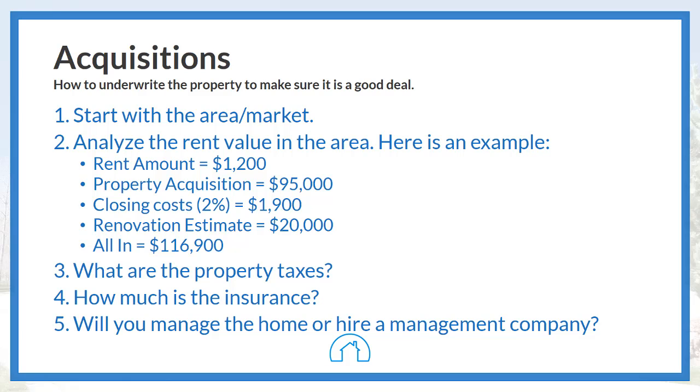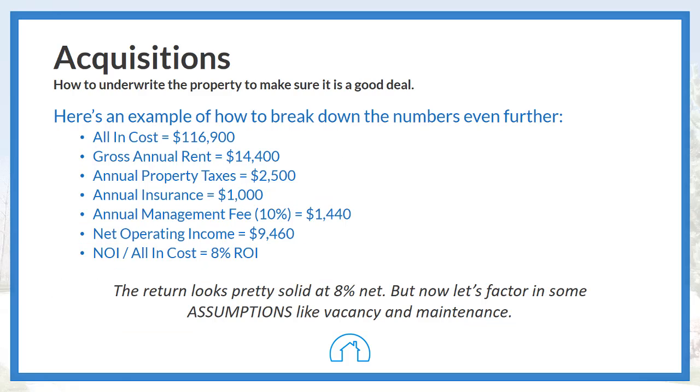So now if we delve into it a little bit further, upon initial review, rent amount, acquisition price, closing costs, renovation estimate, this looks pretty good. This is starting to look like a good deal. But now when we delve in a little bit further, let's see what happens. So here we go. Now we got to break it down a little further. At $116,900, that's our all-in costs. Our gross annual rents based on that $1,200 per month is going to be $14,400 for the year.